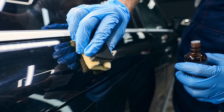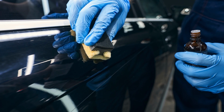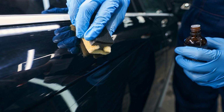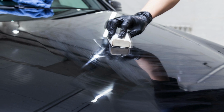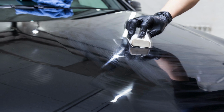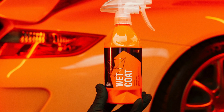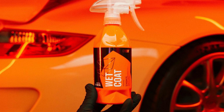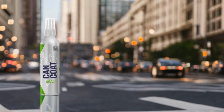In conclusion, choosing the best ceramic coat for your car can greatly enhance its durability and shine, providing lasting protection against environmental elements. Whether you prioritize ease of application, longevity, or hydrophobic properties, there's a product that suits your needs. Remember to carefully follow the application instructions for optimal results. We hope this guide has helped you make an informed decision for your vehicle's care.